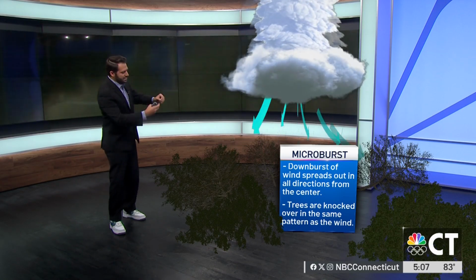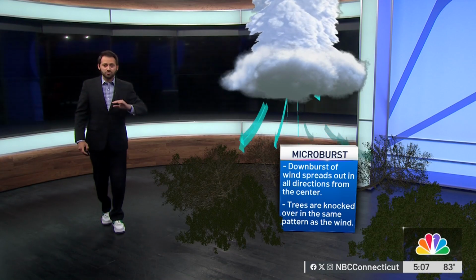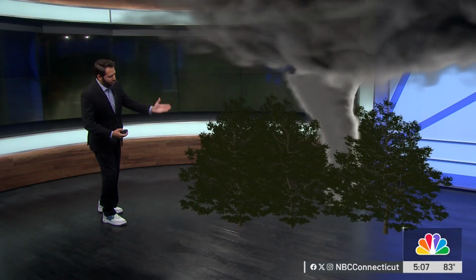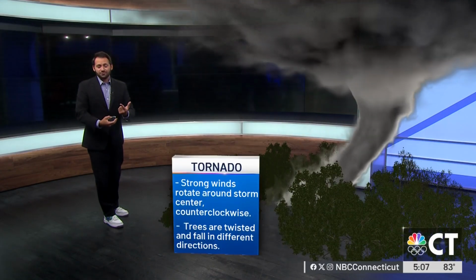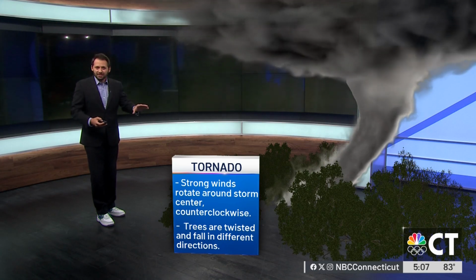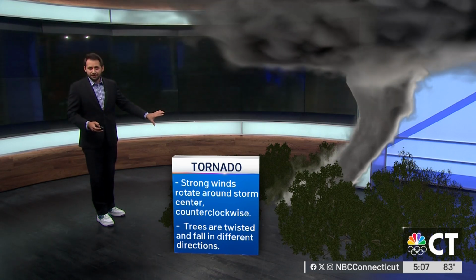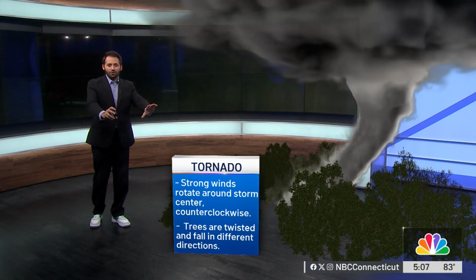So a downburst is when it spreads out in all directions. What this wasn't, well, this was not a tornado. In a tornado sense, when that funnel comes down, those trees are going to be spun in all different directions. And so far, that's not what we've seen today. And that's really not what we've seen when we were looking back at radar. So not a tornado, but a downburst event where that wind just flattened all of those trees.